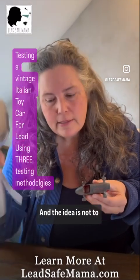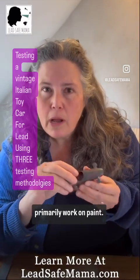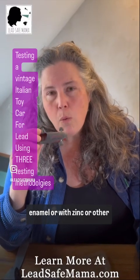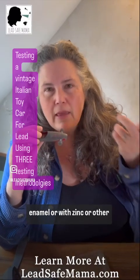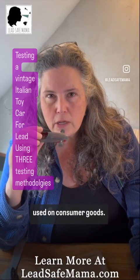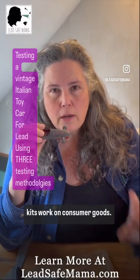And the idea is not to discredit either of those other tests. It's to show that they primarily work on paint, and there might be complications either with enamel or with zinc or other things that might confuse a consumer when those items are used on consumer goods. So we're going to see how well each of these other test kits work on consumer goods.